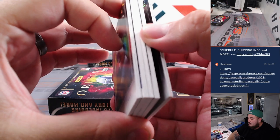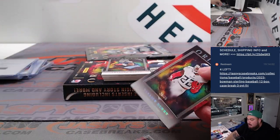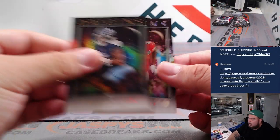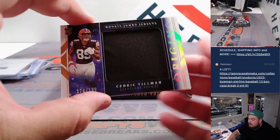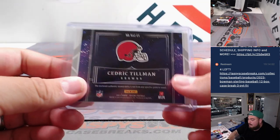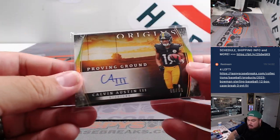Really, really thick pack. Get 2 patches or 2 patch autographs? Man. Derrick Henry to 75 and then Brian Burns to 125. Got Treylon Burks and then Rashee Rice. We have a Cedric Tillman little relic for the Browns. Browns is EA. And, oh, actually, this is one of those veteran autographs here. Little out of 99 Proving Ground, Calvin Austin for the Steelers. Going to Michael.